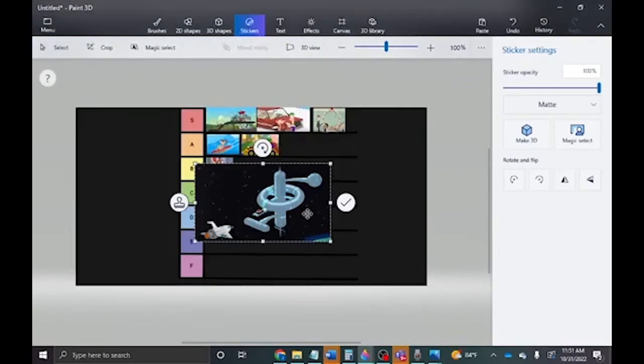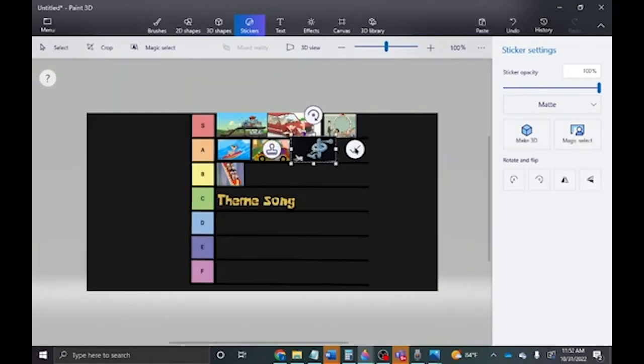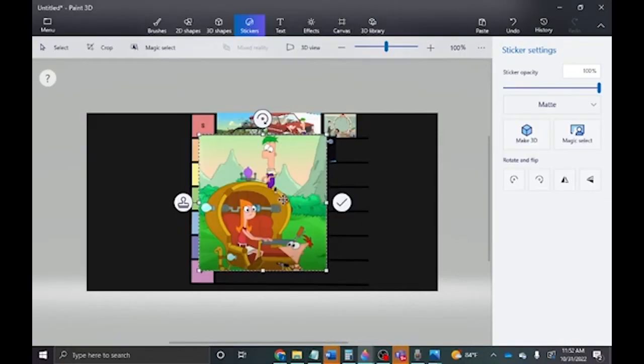Number 8, which is a space station with a rocket car. How does this even work? How does a rocket car work? Every part needs to be balanced out for it to actually work. But considering they built an entire space station in like 30 minutes and made it completely safe to use, I'm putting it in the A tier. Okay, number 9, the time machine.